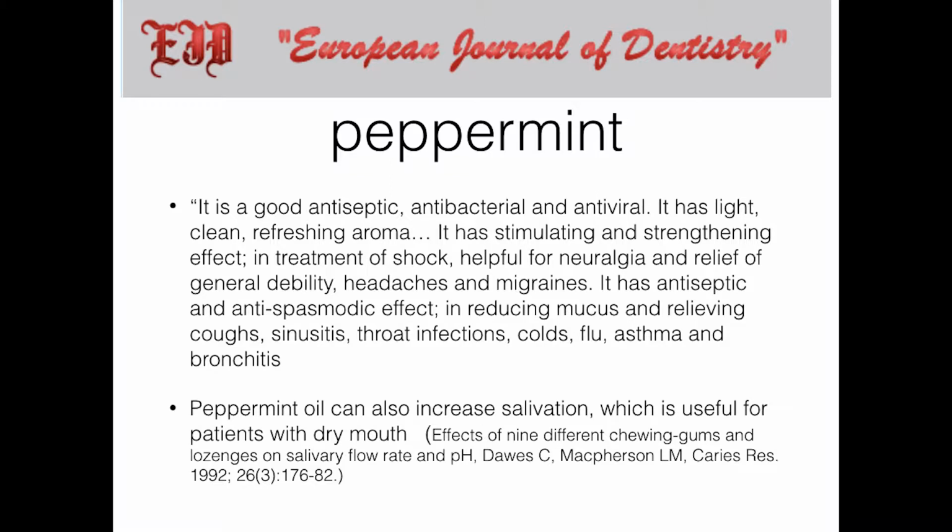So one more study that's really powerful, also published in the European Journal of Dentistry, was that peppermint oil can increase salivary flow. And this is very useful for patients with dry mouth. The study also published that peppermint is a good antiseptic, antibacterial, and antiviral. It has a light, clean, refreshing aroma that we all know. It has a stimulating and strengthening effect in treatment, helpful for a lot of different uses. But because of those antiseptic, antiviral and antibacterial properties, it's an incredible tool for us to use when we're trying to reduce the bacterial load.